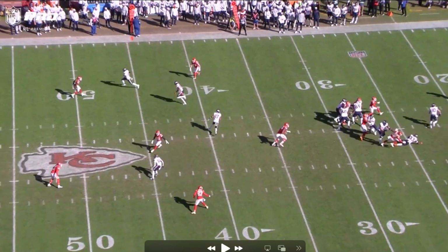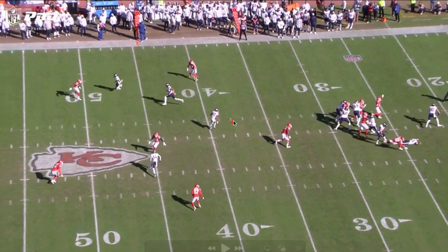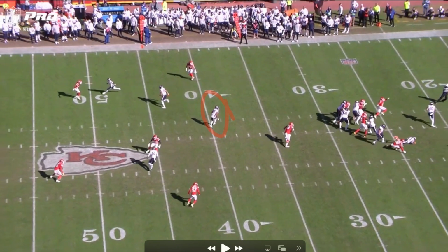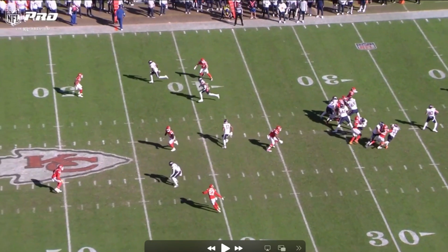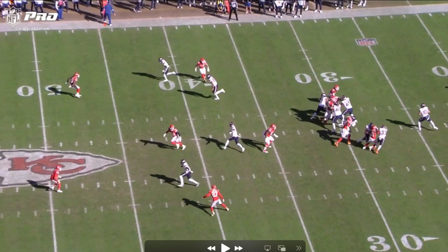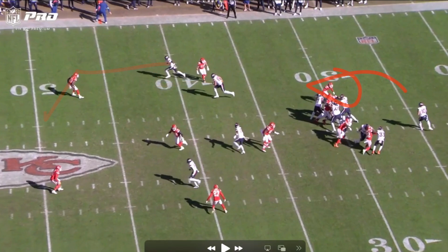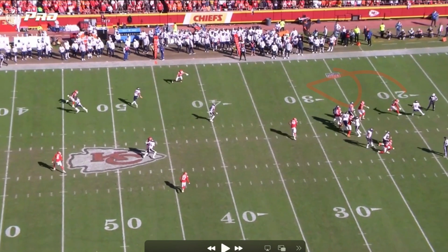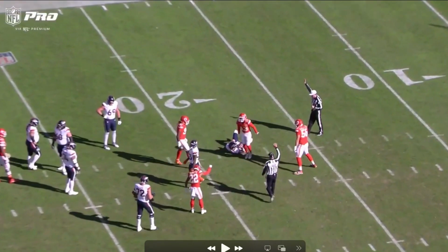But theoretically, there might have been a moment right about here where if Nix had been able to get his eyes downfield for a second, he might have had this throw. But imagine you're dropping back. You're looking downfield to this kind of out and post route combination. You look over and you see a defensive back completely unblocked screaming right at you. Well, you're going to try to evade him, and that's what Nix did, and Nazeeh Johnson collected the sack.